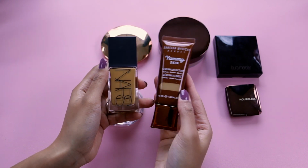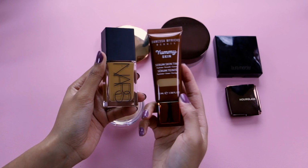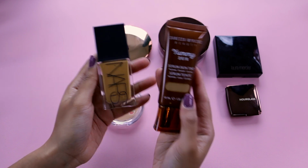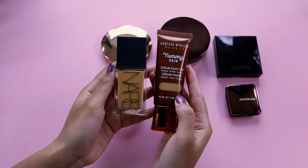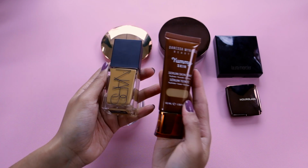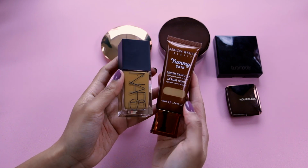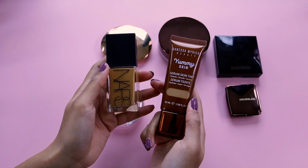And then these two little guys are my only foundations. I've got the Danessa Myricks Skin Tint and then the NARS Light Reflecting Foundation. And I really like to mix these two with the Charlotte Tilbury Flawless Filter. That's like my perfect coverage product, I guess. It's not too heavy, but it does cover up discoloration very easily. So, you know, these two ain't going anywhere.